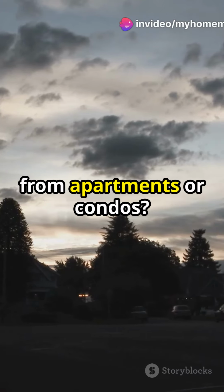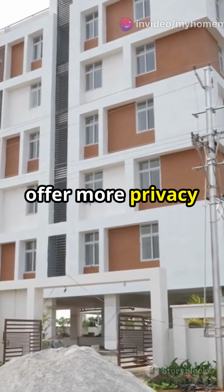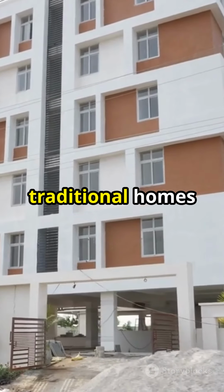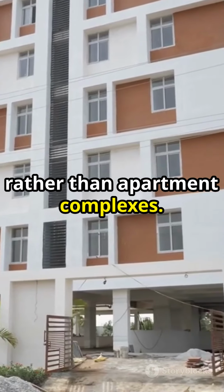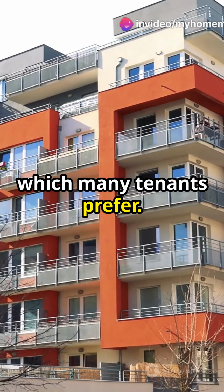Now, how do these differ from apartments or condos? Well, multifamily properties typically offer more privacy and space, resembling traditional homes rather than apartment complexes. They also often come with separate entrances for each unit, which many tenants prefer.